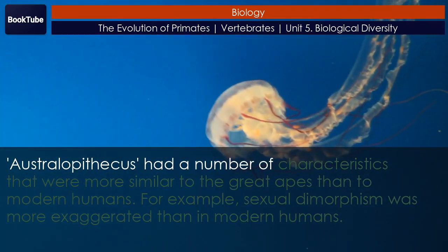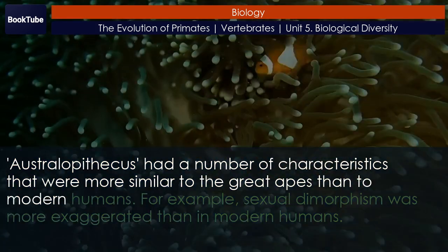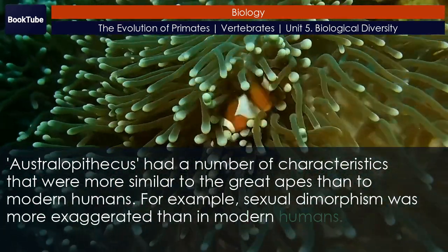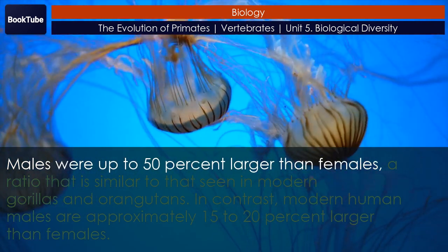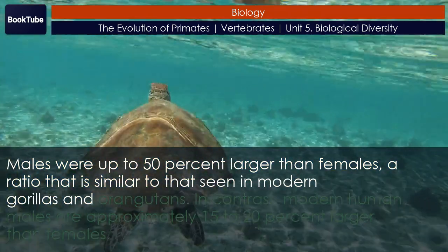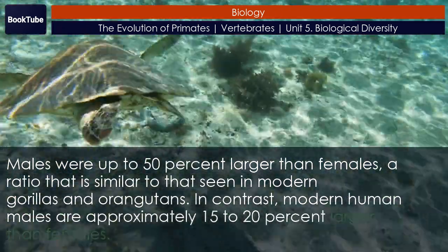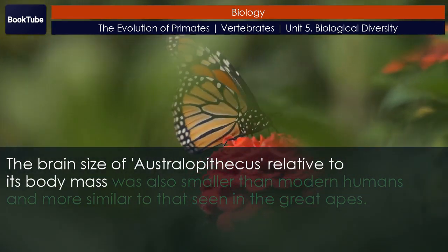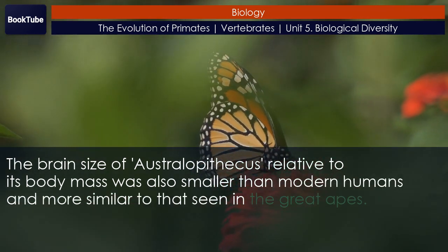Australopithecus had a number of characteristics that were more similar to the great apes than to modern humans. For example, sexual dimorphism was more exaggerated than in modern humans. Males were up to 50% larger than females, a ratio that is similar to that seen in modern gorillas and orangutans. In contrast, modern human males are approximately 15 to 20% larger than females. The brain size of Australopithecus, relative to its body mass, was also smaller than modern humans, and more similar to that seen in the great apes.